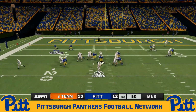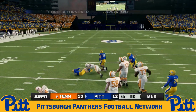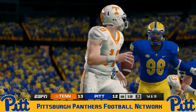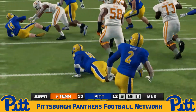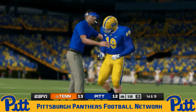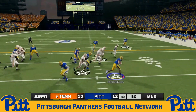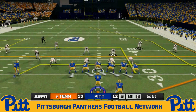Gooden back to pass. Panthers bring the pressure up the middle, and the ball's knocked loose. Bordeaux jarred it away, and it's Mac McAlevey who's Johnny on the spot. It's the return of the Mac. Malachi Bordeaux comes right up the middle, and when you need a big play to happen, it's your senior playmakers, your captains, who have to be the leaders on the field. Bordeaux does just that, pops the ball away from Gooden, and Mac McAlevey able to scoop it up, and the Panthers make a huge stop to keep themselves within a single point here against the Volunteers.